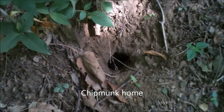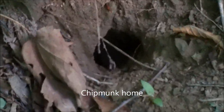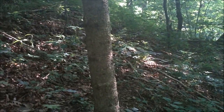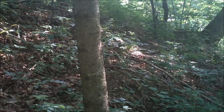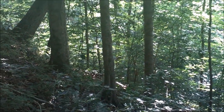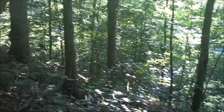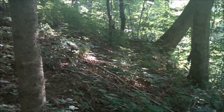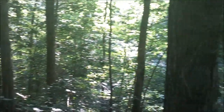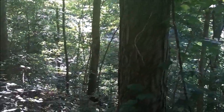Right here along the deer trail, I just found a chipmunk hole right there. A lot of wildlife here up on the mountain. Right now I'm about halfway down. I've made it about halfway down the mountain. I've got movement all around me. There's an animal up above me. I'm not sure if it's a deer or what it is right now. But continuing my way down the mountain to make it to the creek.